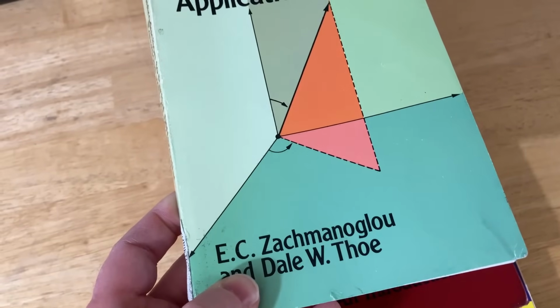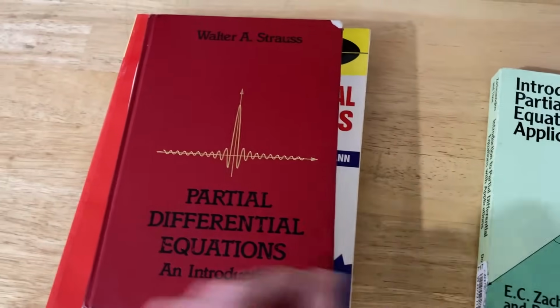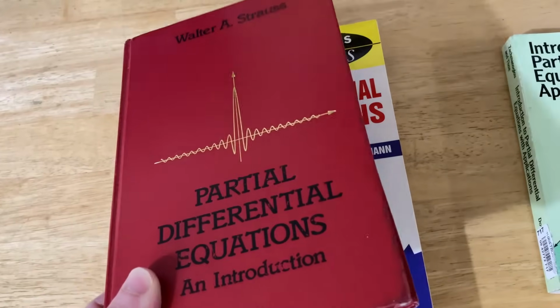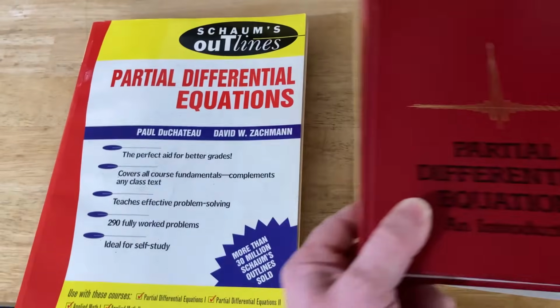It's by Zachmanoglou and Thoe. Great book on PDEs. This is one that I used for a course. Really good book. The only downside is there are some mistakes in the answers, which can cause you a lot of pain, but it's a really nice book with a really fancy cover.